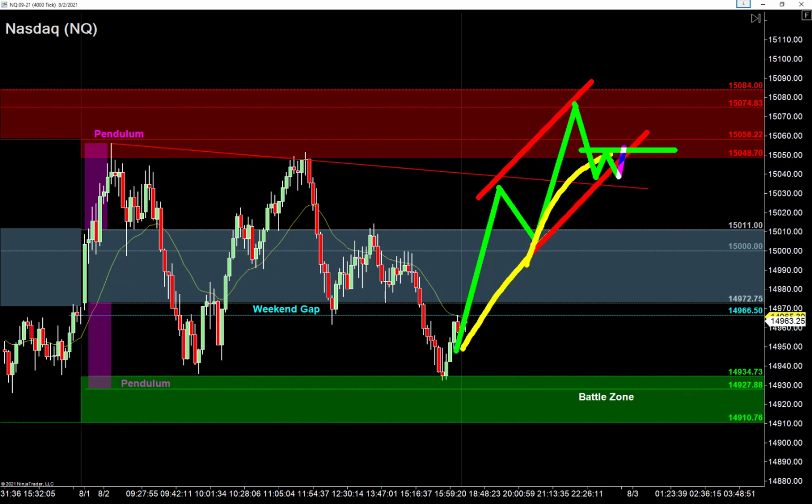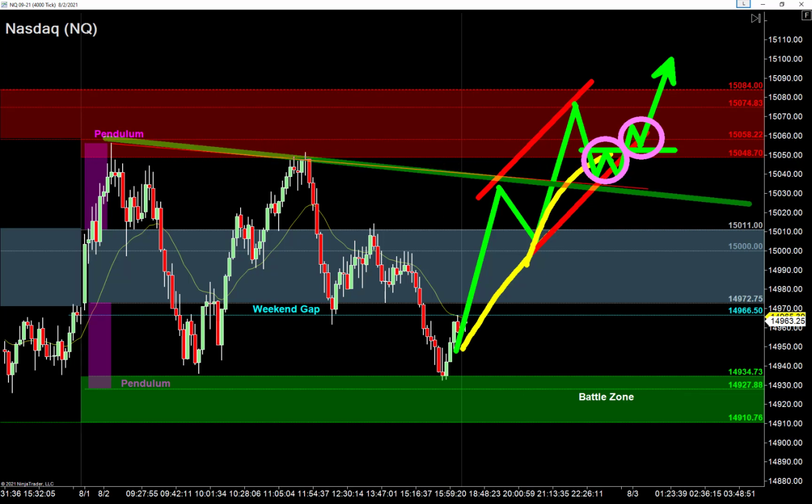Grab those pullback combinations. Again, we'll show you more examples of this. I have hundreds of examples of these setups in that quick start class. So again, failures, pullback combinations. Maybe we get lucky and grab it off the low of that trend line right there. Easy trade, easy trade.